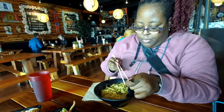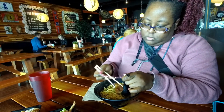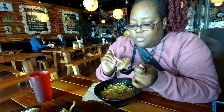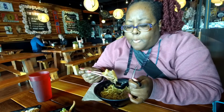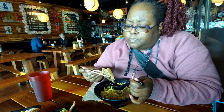Let's try the fatty pork. Wow. How juicy that is. What? This is all fat, child. It's not tender pork. It's actually very tough, even the fat part is on the tougher side. And even this is not salty at all.